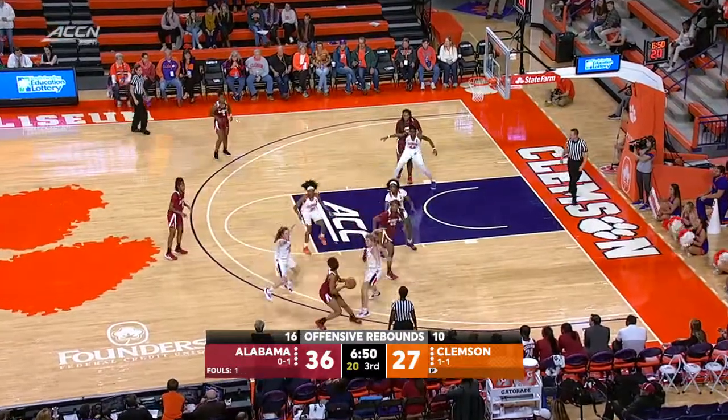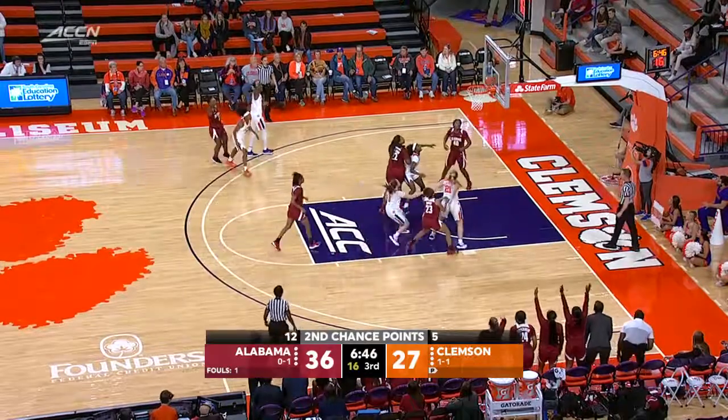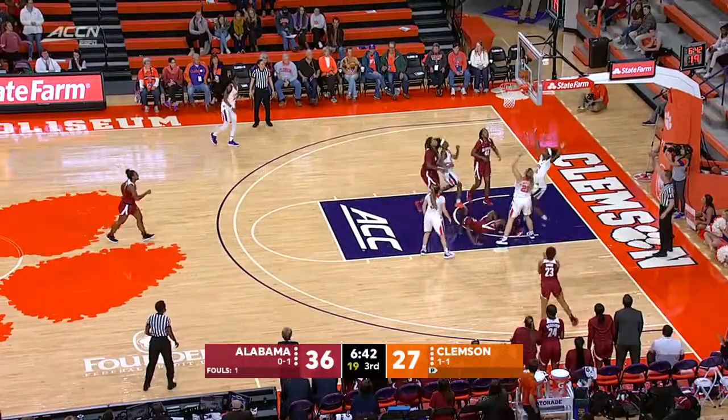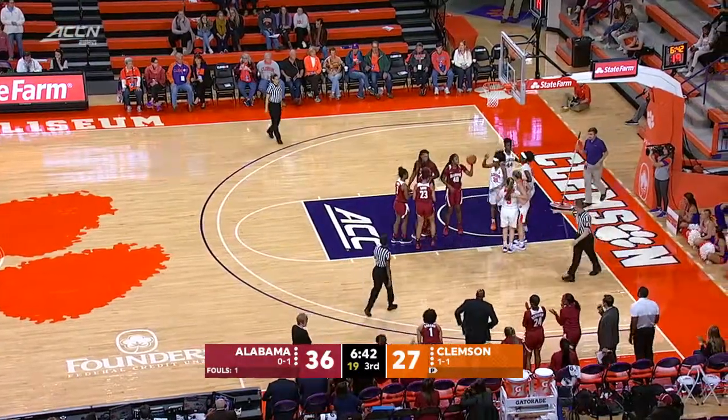Davis feeds it to Johnson. Lewis three. Long, no good. And that will go knocked around. Alabama comes up with it. Stick back by Johnson. No, but she'll earn herself a couple of free throws.